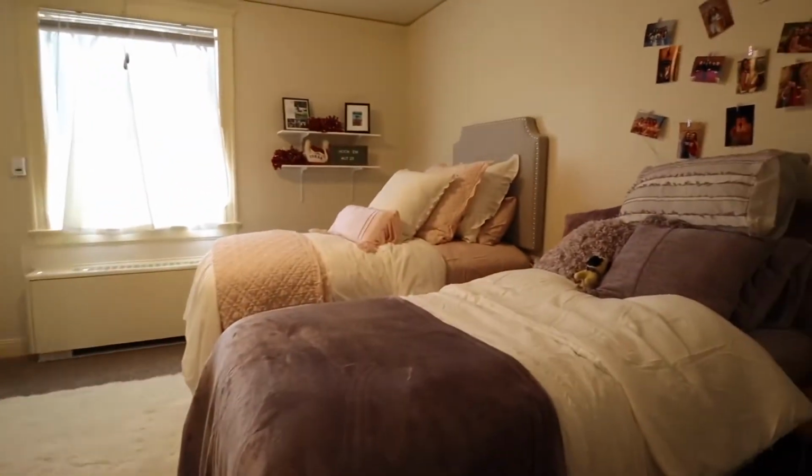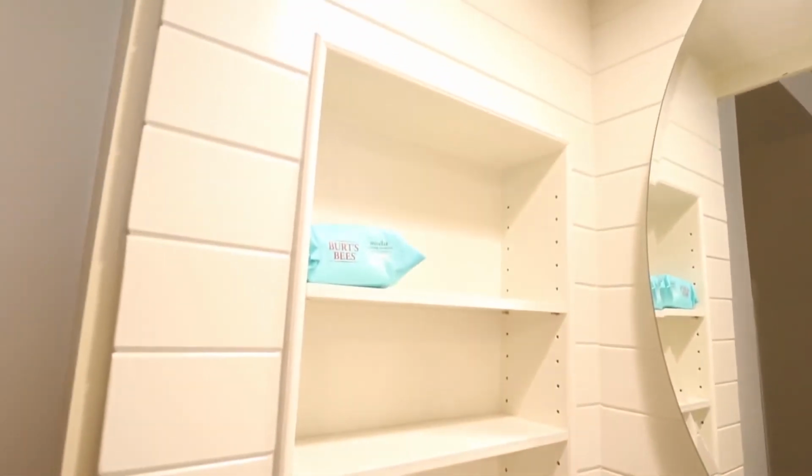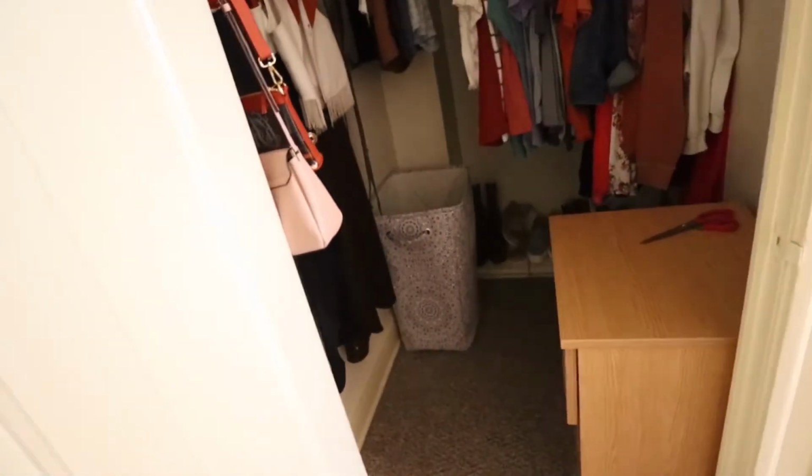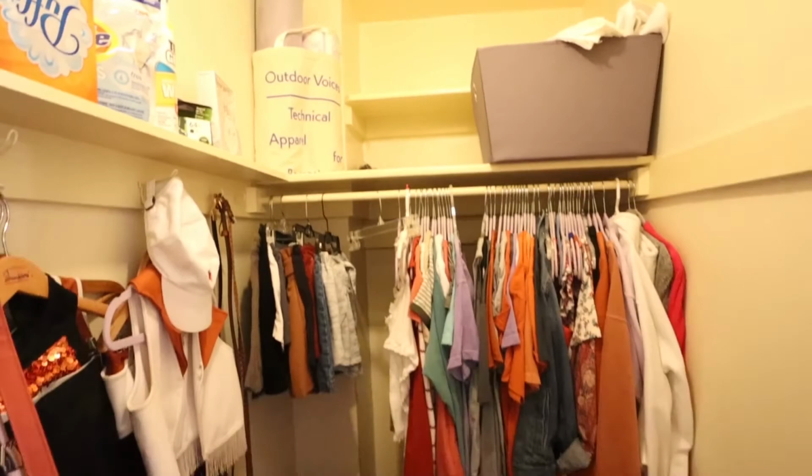Alrighty, so we also have a bonus dorm tour from my friend Kristen. She has a different layout, so I thought it'd be fun to show. They actually have a sink in their college dorm, which everyone was very jealous of, and her closet was also a lot bigger. As you can see, there's a lot more room to play with here.